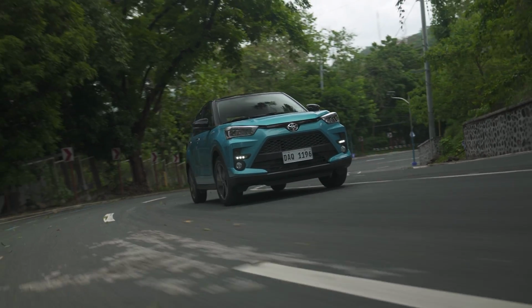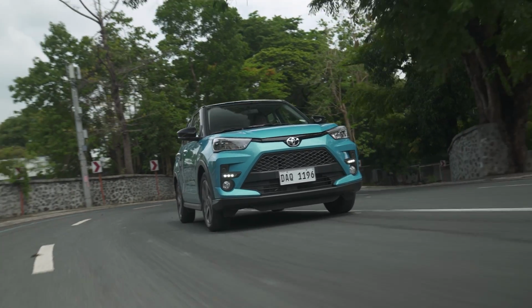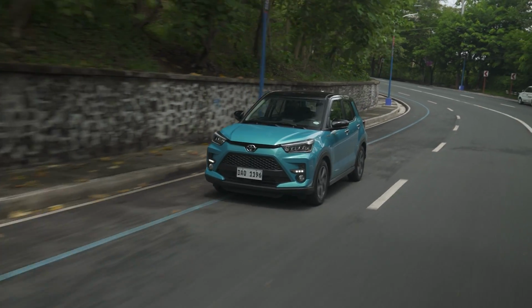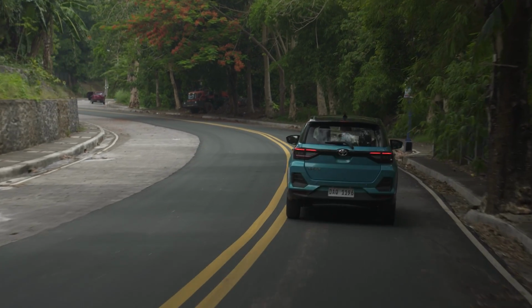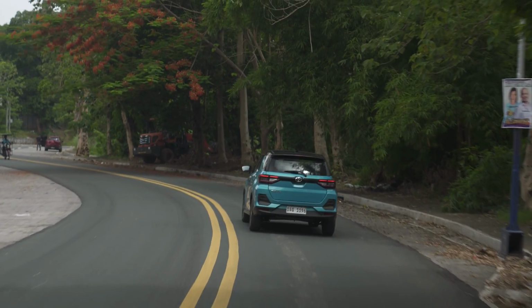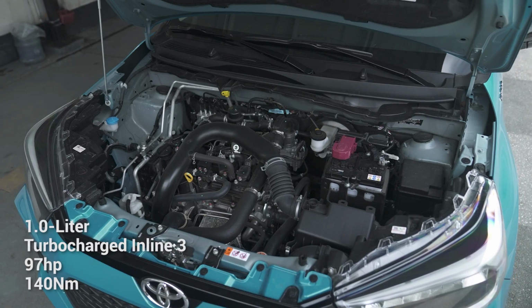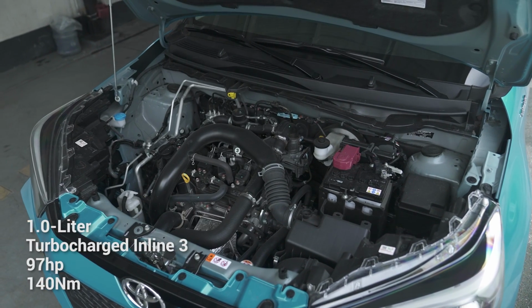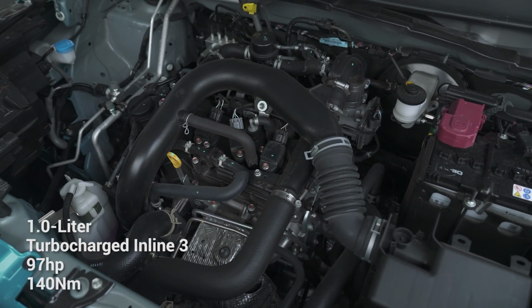All right, so I've always wanted to drive the Toyota Raize Turbo. For one, Toyota's history with turbocharged engines has always been great, especially that Toyota GR Yaris. But this one definitely exceeds my expectations of what can be placed under a small SUV or a small crossover. Under the hood, you've got a 1-liter 3-cylinder turbocharged engine that makes 98 horsepower. Let's call it 100, okay? A smooth 100 horsepower and 140 Newton meters of torque.